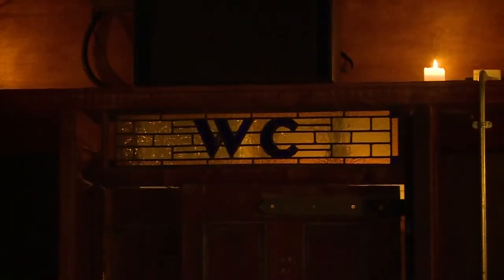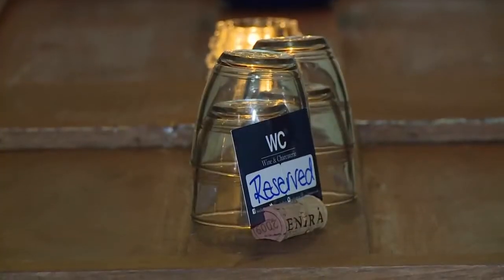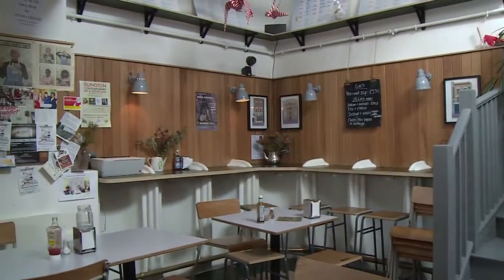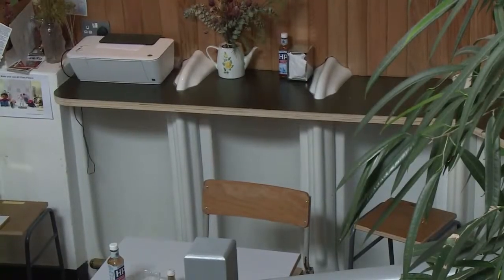Victorian-era architecture and mahogany bathroom stall doors now provide the trendy atmosphere at WC Wine and Charcuterie Bar in Clapham. At the Convenience in London's Hackney neighborhood, the cafe's former purpose is a little less subtle. "One of our main aims was to keep as much of the original features as possible. We didn't want to totally take away from what it actually was at the beginning, but we did obviously want to make it somewhere that you'd want to come and eat rather than just do a wee."